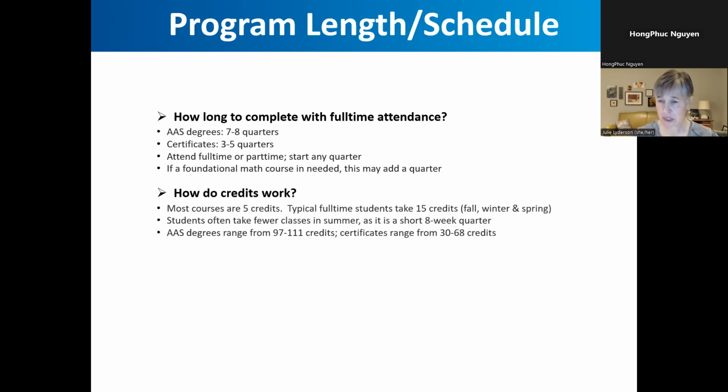Next one, important to talk about how credits work. So most electronics classes and most classes at North are 5 credit classes. A typical full-time student will take 15 credits. So they'll be taking 3 5-credit classes. That's in fall, winter, and spring quarter. Fall, winter, and spring quarter are all 11 and 12 weeks long. In summertime, if a student chooses to extend summer quarter, they don't have to, but if they choose to, it's only 8 weeks. So typically a student will often take fewer than 15 credits during summer quarter.